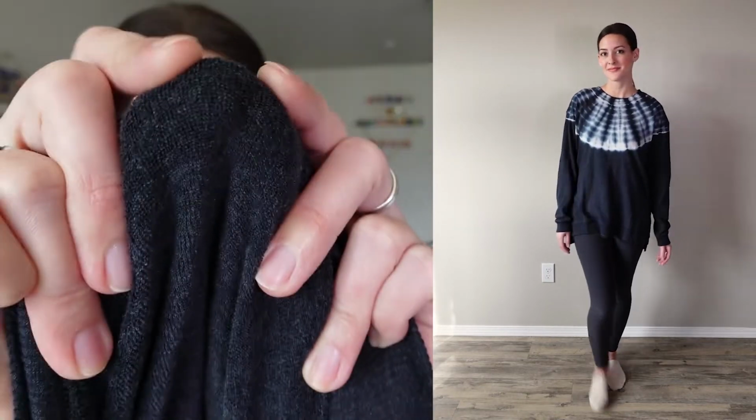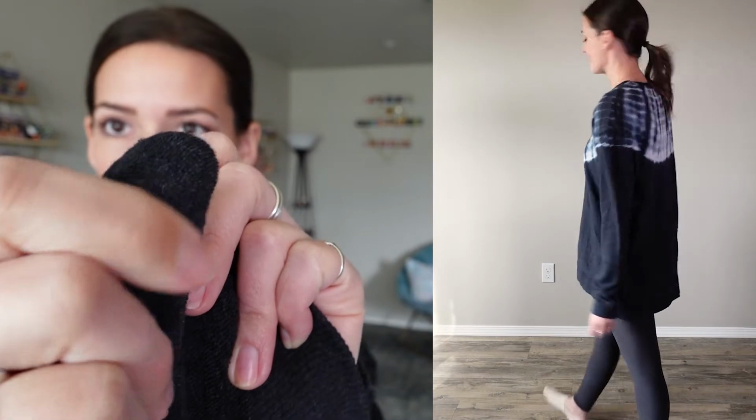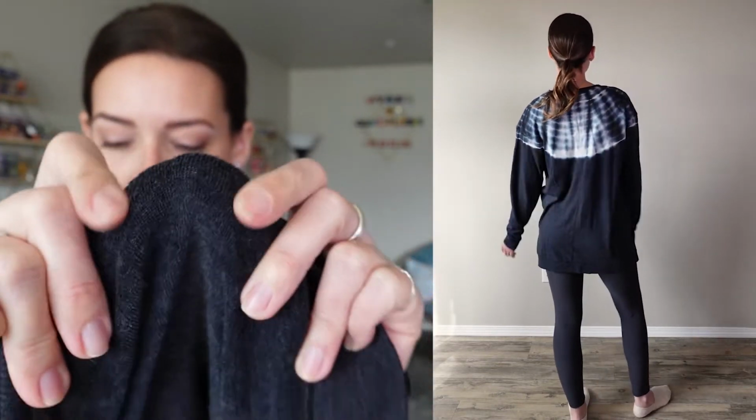Let's start with the top. I got this because I like the tie-dye pattern up here and then how it kind of just fades and goes down to normal. I thought the pattern was really cute. I think it's cool that it's kind of slit on the sides and that the back is longer than the front. The sleeves are a great length. The material is okay. It is soft on the outside. The inside is a little bit more like a terry cloth or like a towel type texture. So the whole thing is not too thick, a little bit thinner, probably good for spring or fall.